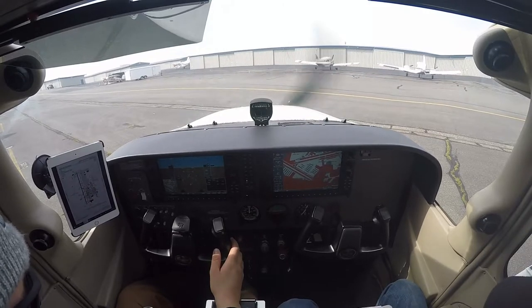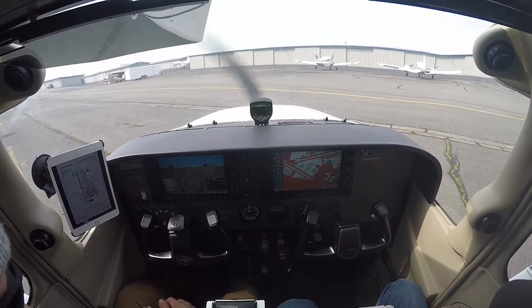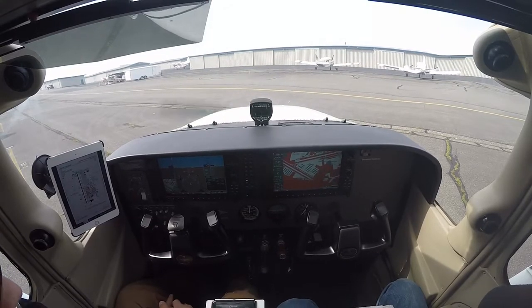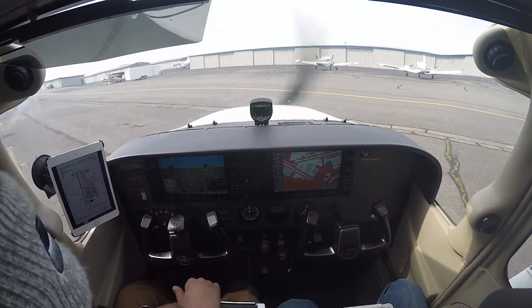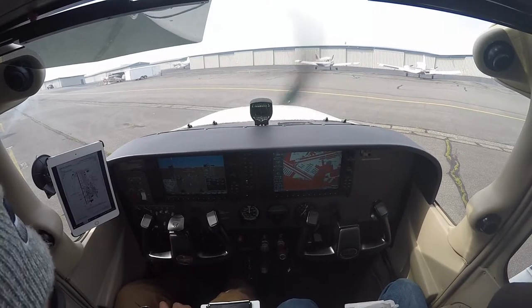Flight instruments. PFD, no red X's. Altimeters. 3026 set and on standby. Out select, 3,500 is set.